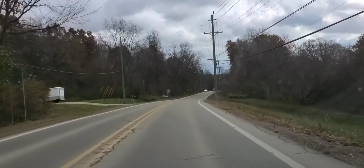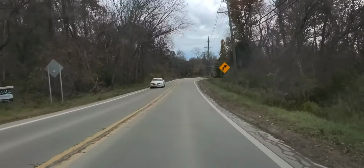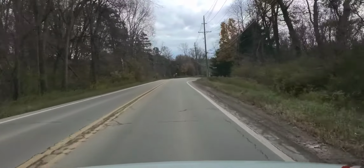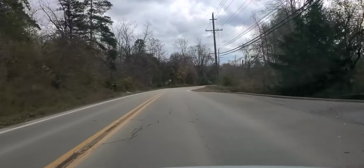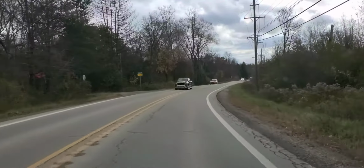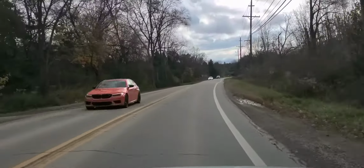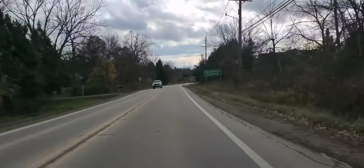So we have another warning sign. This is warning us of another sharp curve to the right. So on your DMV road test, your tester will expect you to understand what these mean and expect you to drive in accordance to the speed limit. So I'm right at the legal speed limit. I'm taking my time, but it does get better. So I want to maintain speed.